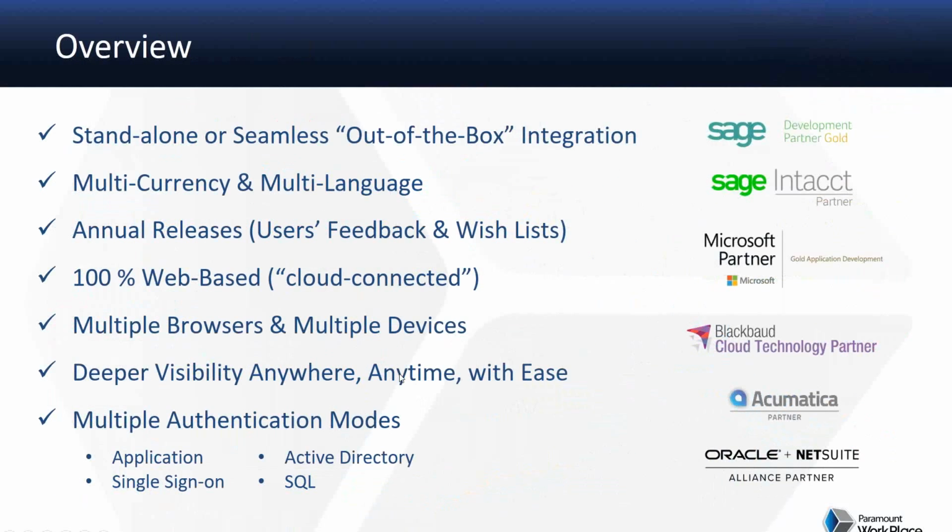All right, so again, we offer seamless out-of-the-box integration to many different ERPs. Specifically, we are a Sage Development Gold partner, and we are integrated to Sage 100, 300, 500, as well as Sage Intacct. We do offer the multi-currency and multi-language for organizations that need that as a part of their operations. We do annual releases, so we typically do one major release per year based upon our users' feedback, wish list that they may provide, but also research analyzing that we do in order to understand what is important and what may be within the future of a procurement solution as well.